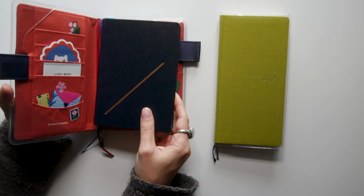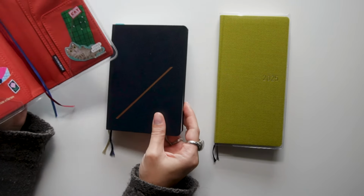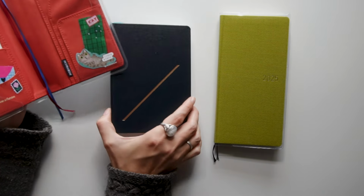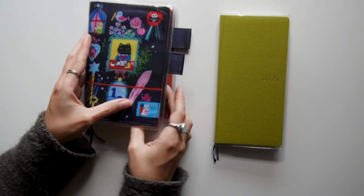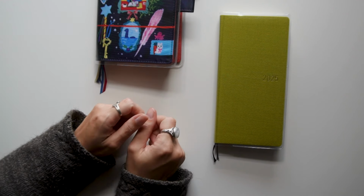And I'm thinking that I will use the HON in this cover next year. So that's something that I will show you in a few minutes. But first, I have something else I want to show you.